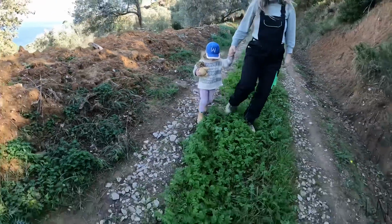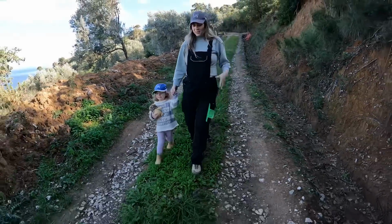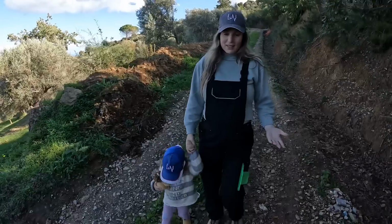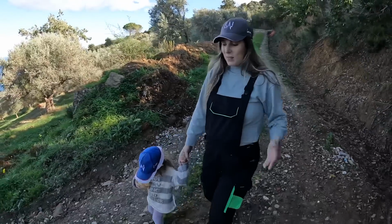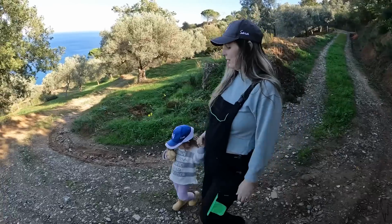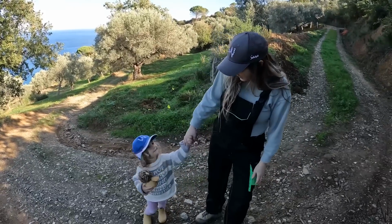Andiamo nell'erba. Luce is getting used to walking on land that is uneven. She's getting very good at it. I remember last year when we arrived in Sicily, it was very difficult to go around with her, to walk with her. But now she is getting very good at it.